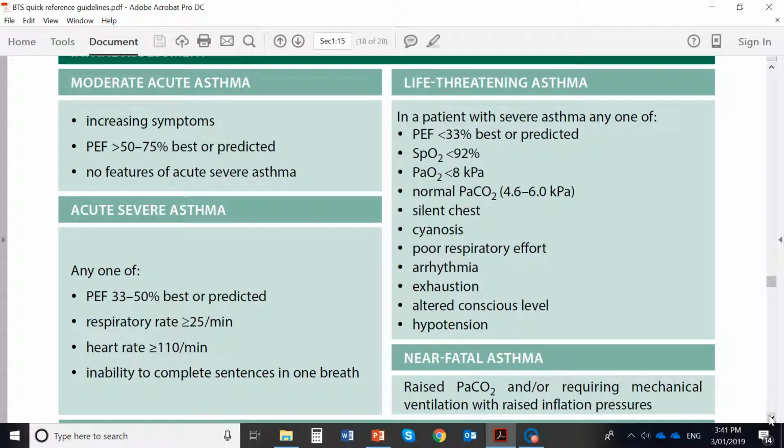Most places have a peak flow meter in their emergency or office drawers, so you can quickly put a plastic or disposable cap on it and ask the patient to blow into the device. Although you don't have the best value for most patients, just look at the chart, and if it is less than 50% of the predicted value, then obviously you put them through the acute severe asthma pathway, and we'll discuss what that pathway is.